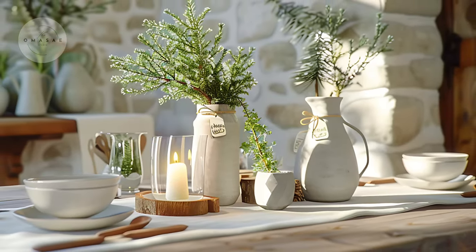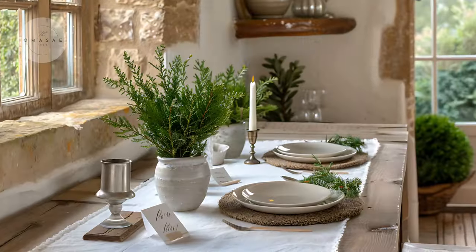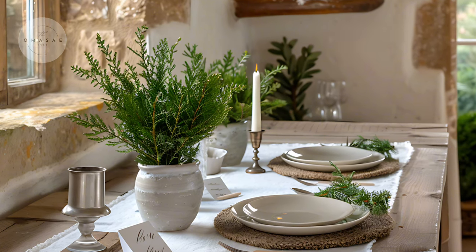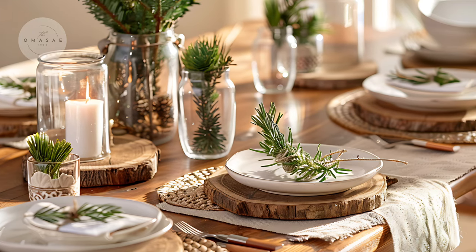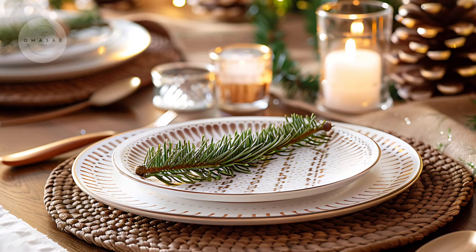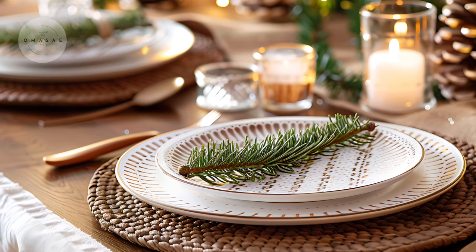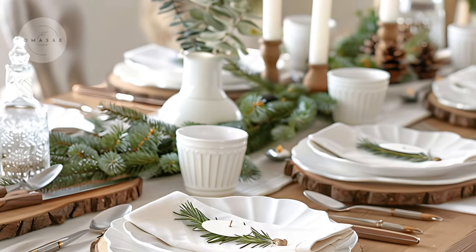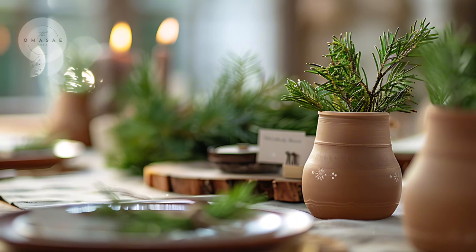Use simple, rustic tableware, such as ceramic plates and wooden serving utensils, for a homey yet stylish setting. Personalized name cards or sprigs of rosemary tied with twine add an extra touch of charm. This combination of natural elements and timeless design will make your Christmas dinner feel extra special.